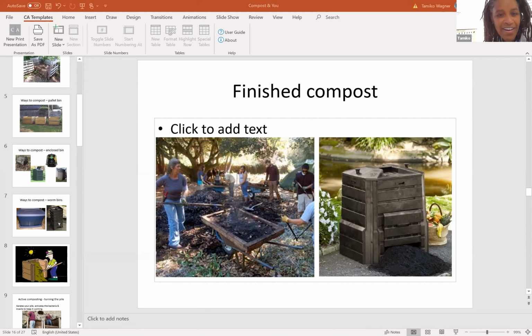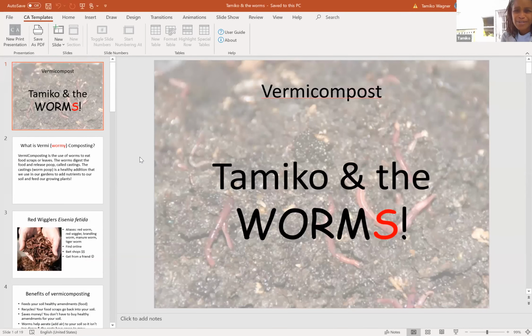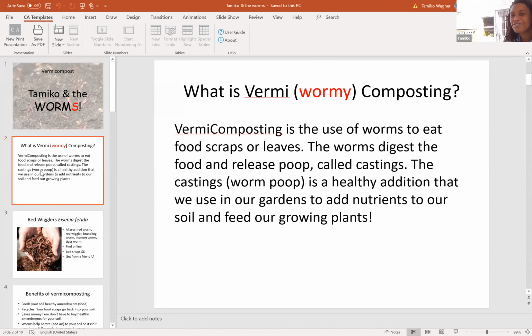All right, where are we? Now we'll switch to the worms. I do have a tumbler. I used to have a pallet bin, but I let it fall apart, and so I don't right now. But I'm most obsessed with my worms. So, what is vermicompost? Okay, really quickly, why am I most obsessed with my worms?